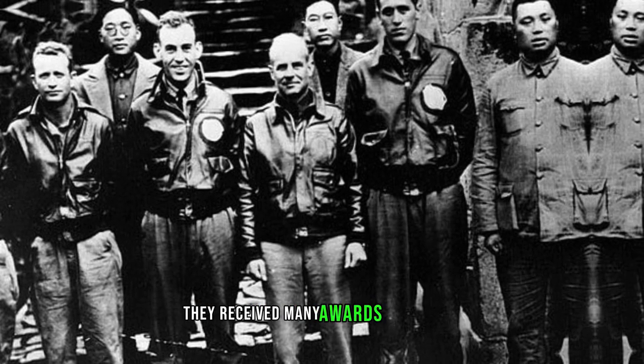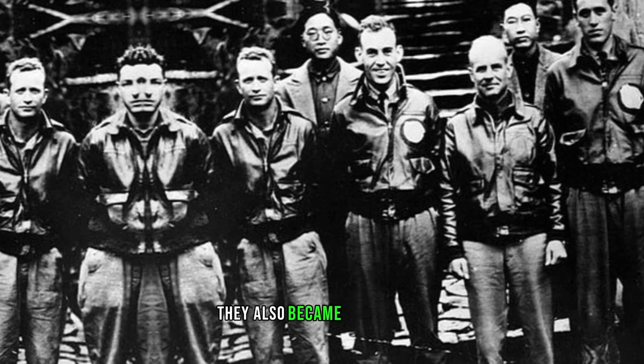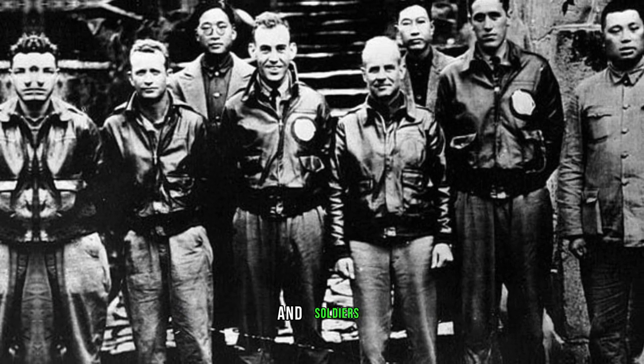The Doolittle Raiders were hailed as heroes in the US and abroad. They received many awards and honors, including the Medal of Honor for Doolittle and the Distinguished Flying Cross for the rest. They also became a symbol of American courage and resilience and inspired generations of airmen and soldiers.